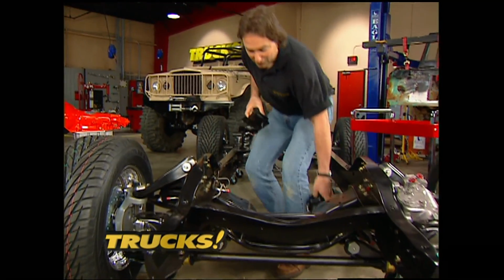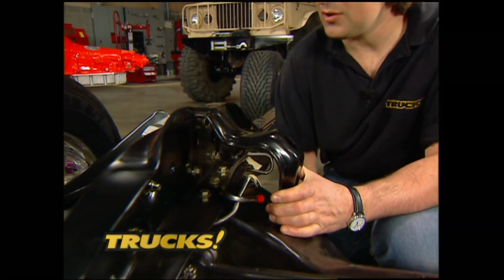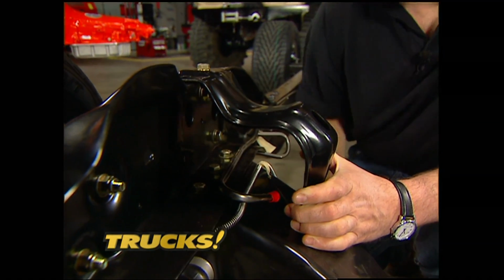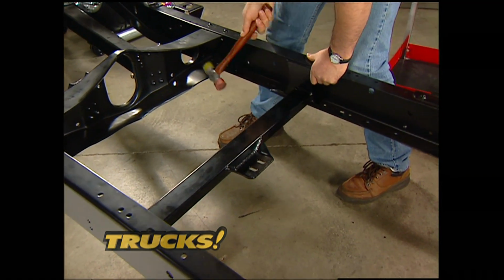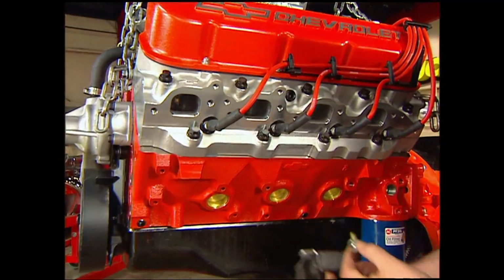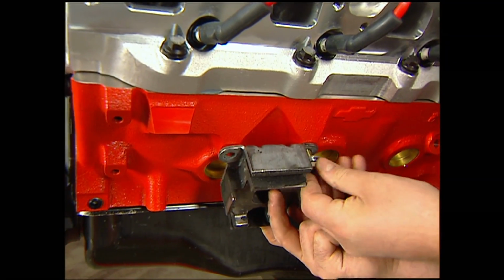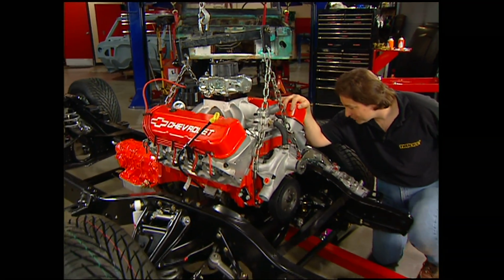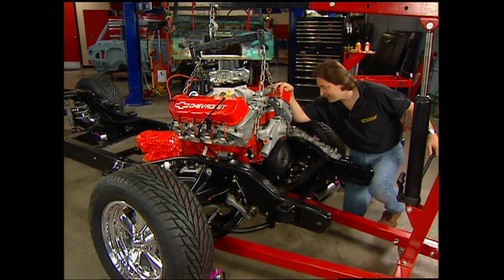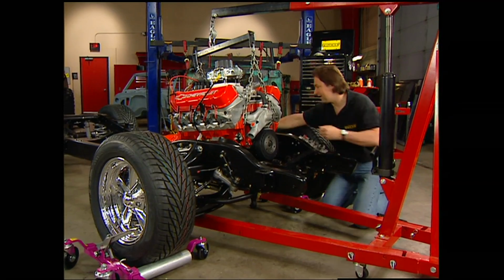All right, the first thing we'll do is bolt the engine pedestals into the chassis. Then I'll get this new cross member into place. I'll follow that by bolting the motor mount to the engine. Then just lower the engine and tranny into place and bolt it in. Man, is that awesome or what?